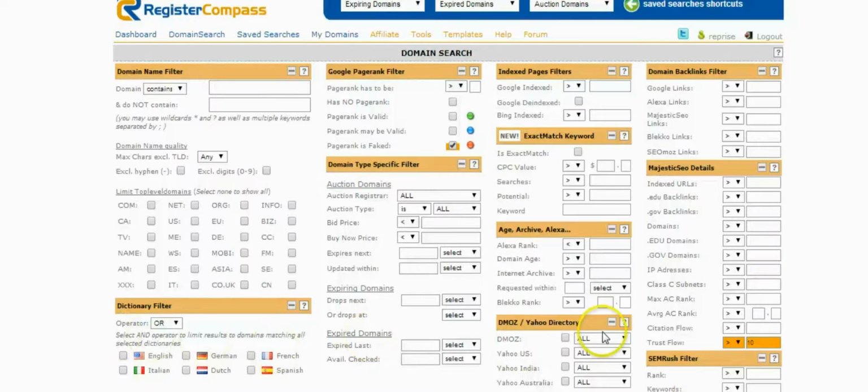Alright guys, thanks for joining me. So here we are at Register Compass, and this is a paid tool for finding expired domains that you may have heard of. Now there are other free tools that do the same thing, but they're just not as powerful. So for example, expireddomains.com, I believe, they offer free services, but they don't have all these metrics such as domain authority, trust flow, and stuff like that that can be real beneficial for what we want to do.